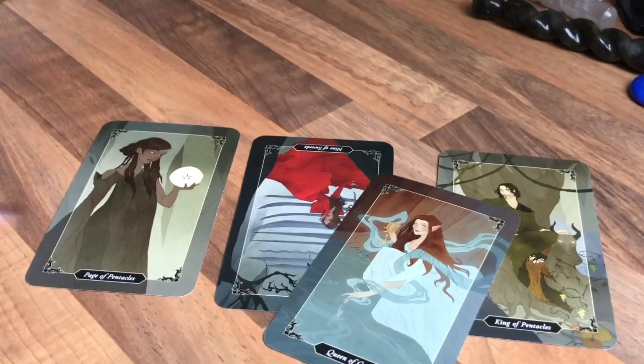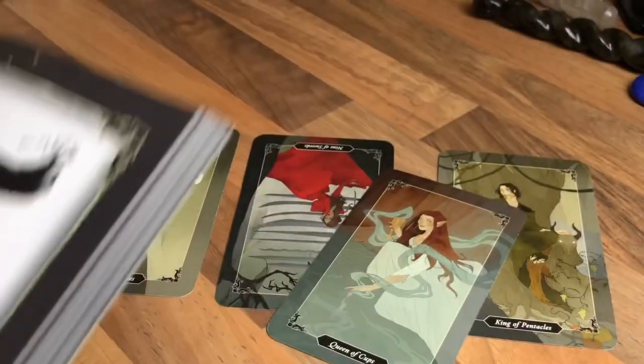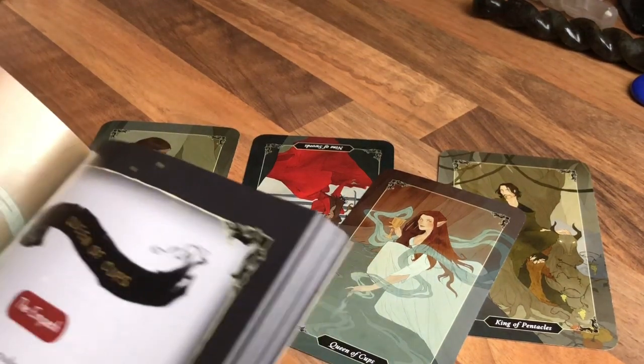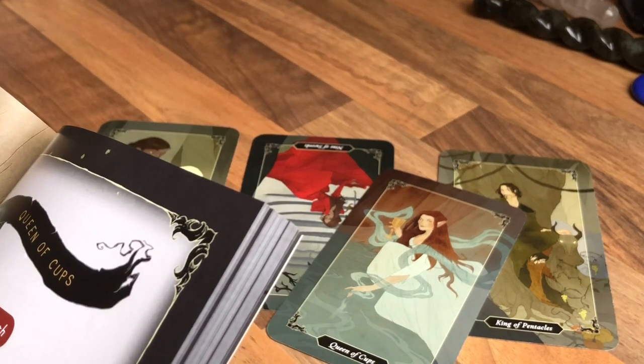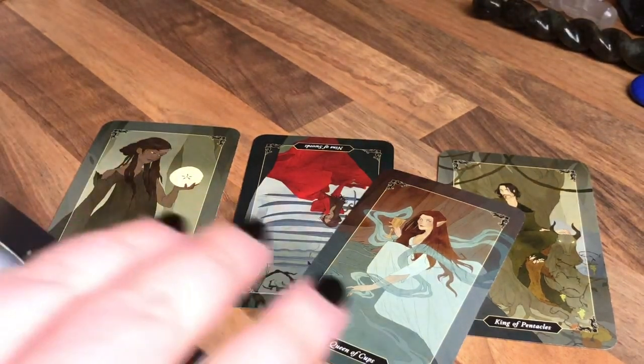Oh my god, there's a ghost hand there. You can actually see it here better. Look, there's a ghost hand greeting her. I just read it there and went, oh my goodness. And the hand greets her. She is a creative genius who can summon the muse at will.